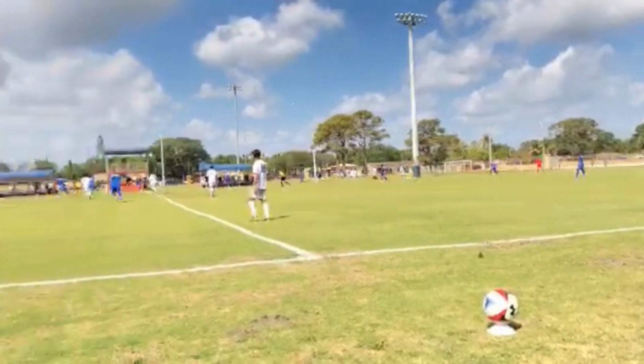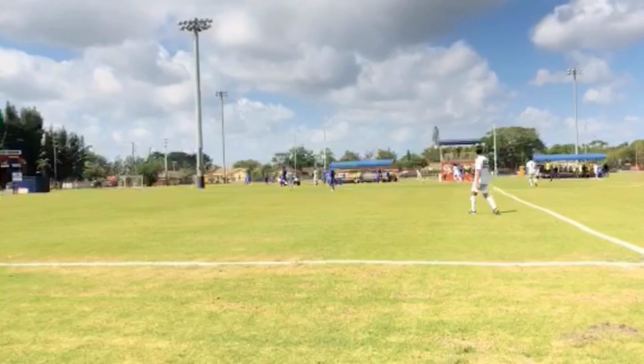Weston FC goalkeeper playing that out long. Again, just looking to get some breathing room.